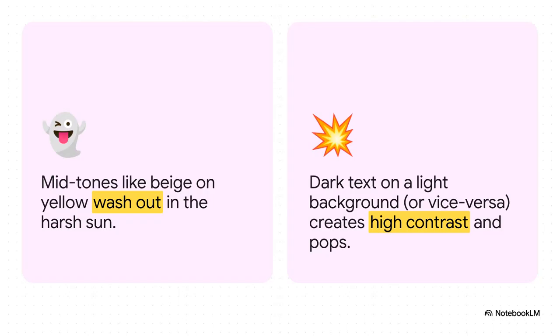Now, this part is so important. We're kind of getting into the science of visibility here. You know that beautiful beige sign that looked perfect on your laptop? Well, out in the Havasu glare, it just disappears. High contrast is a must. We're talking dark on light, light on dark, think navy on white. It's the only way to make sure your message is actually readable and not just some blurry mirage.